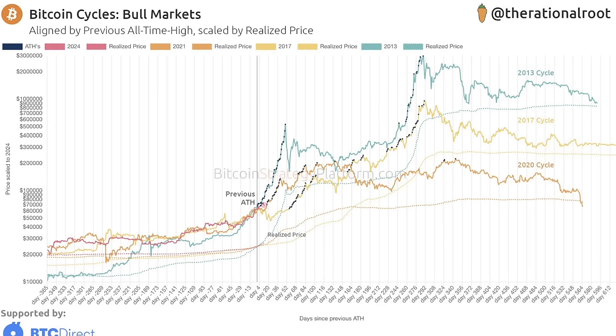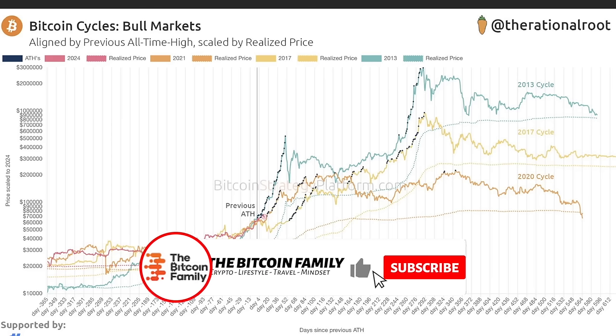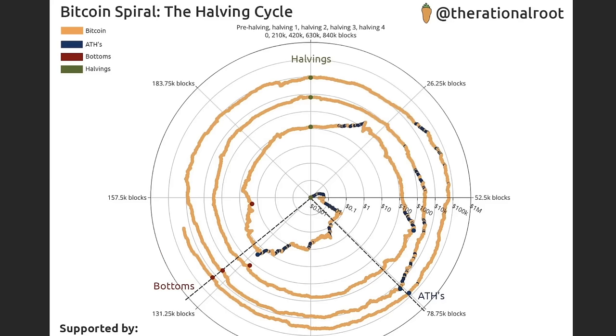Because the bull market is not over. We are not going to go down from this moment. There is not going to be a movement like this. That is not going to happen. We are going to go maybe down a little bit, up somewhere. That is how the bull markets move. But at the moment, they are shaking out the weak hands. And that is what you can also beautifully see here on the spiral chart by the Rational Root. This one, of course, always shows us where exactly the halving will be. The halving will be here.